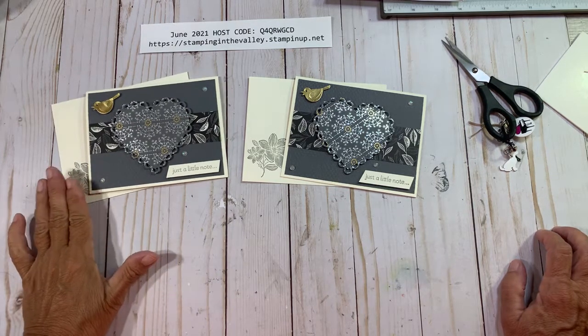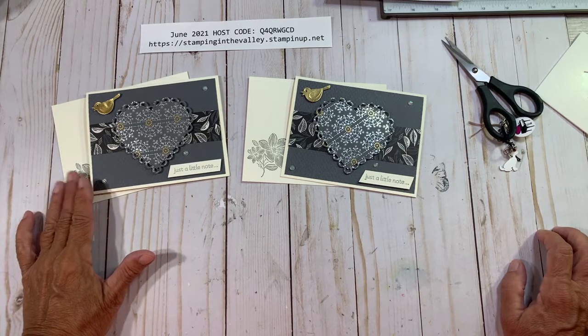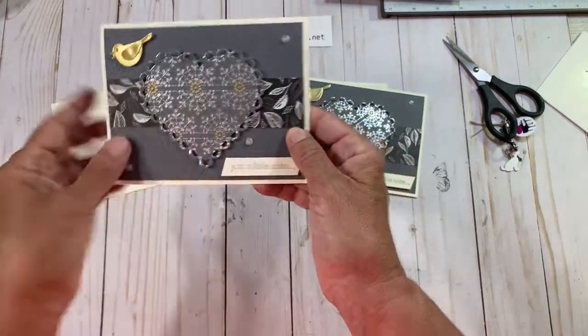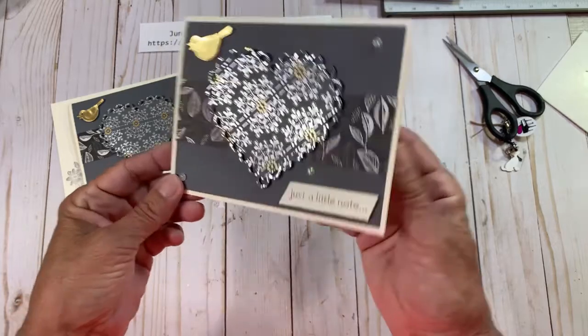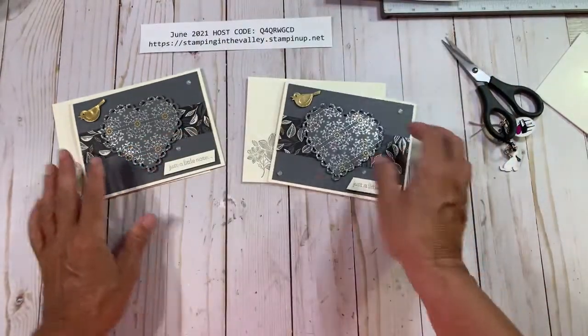This is a fast and easy card to assemble. It would be very, very easy to make many of these together. But here I use the DSP going across straight. And then here I turned the heart and used it on a diagonal. Just a little something different. But they both came out absolutely wonderful. I love that basic gray.